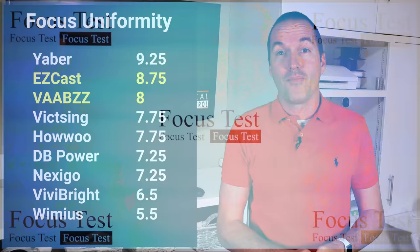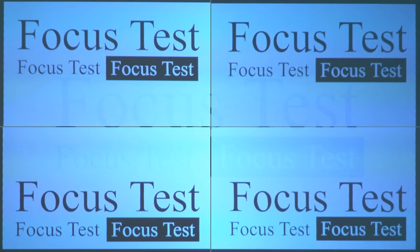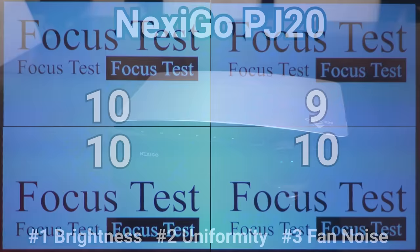The Jabber V10 did the best in this category with an average score of 9.25, but the Vabiz and EasyCast also did well. As a comparison, the focus uniformity on my $700 BenQ was almost perfect with a 9.75 average score. At this point, I had collected a bunch of data and the Nexigo PJ20 seemed to be the front runner, but I hadn't actually watched any video on the projectors yet.